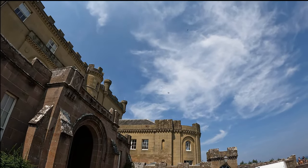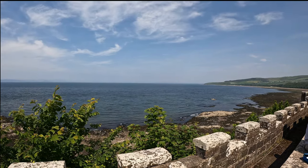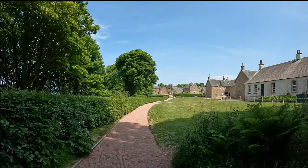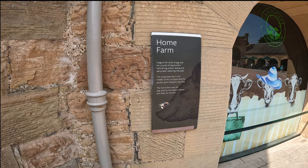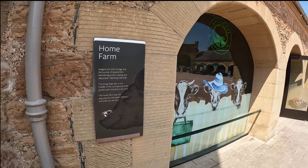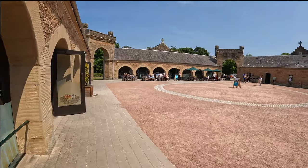There are multiple areas to explore, including the second-hand bookshop, gas house and carriage house, walled garden and home farm. Home farm was where the animals lived and also housed the blacksmiths and joiners for the castle. Home farm was a play area for the estate children that now houses the shop and cafe.